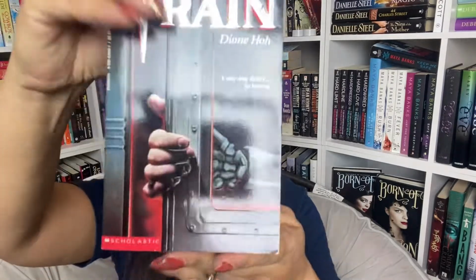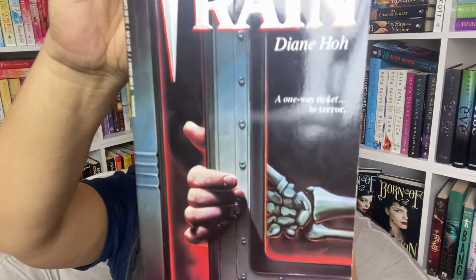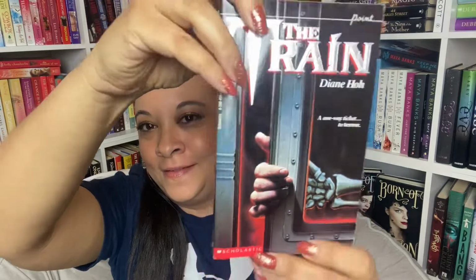This one is by Diane Hoh. This is The Train. I love the cover of this. I'm going to zoom in so you can see. It's a one-way ticket to terror. Yeah. That's going to be a spooky read. That may be a Halloween read for me.